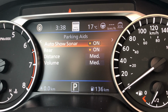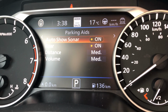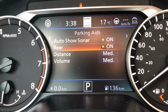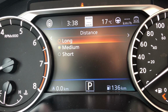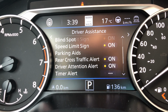Parking aids. So we've got auto show sonar, so when it detects something, it's automatically going to come up on my dash and just give me an icon. Sorry about the brightness on there, guys. Rear, so the rear parking is on. So when we back up, the sonar is on, and the distance is on a medium volume and a medium distance. So if I press OK on that, I can pick short or long or medium, and same with the volume. Back out of that one, go down to the next.